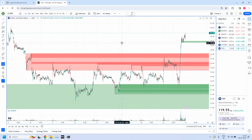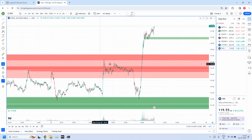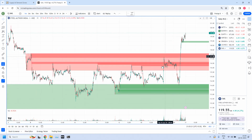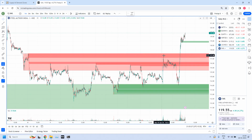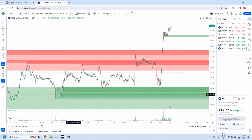But we know we have the skills. We built the skills. We know when a tested zone will work, and we know when a tested zone doesn't work. See, today this tested zone worked. This fresh zone worked and then failed the second time. But this tested zone worked several times. See here, why did this not work the second time? Because we know this is not a high liquidity zone. This entire area is a high liquidity zone, but within that, the fine-tuned area is not a high liquidity zone. But what about here? This entire area is a high liquidity zone, and again this fine-tuned area is also another high liquidity zone.